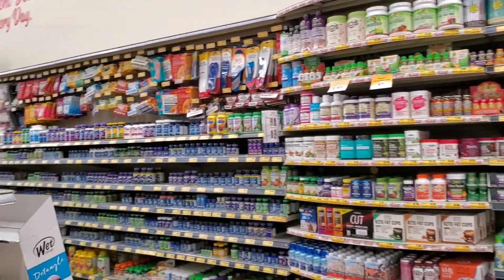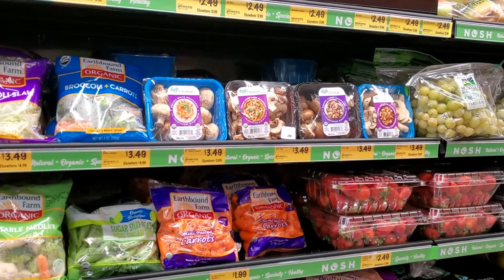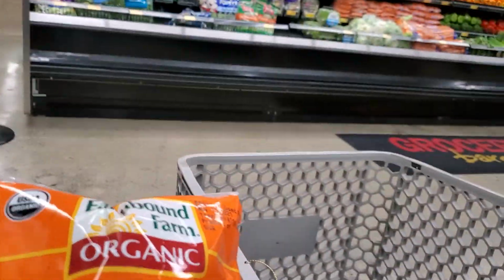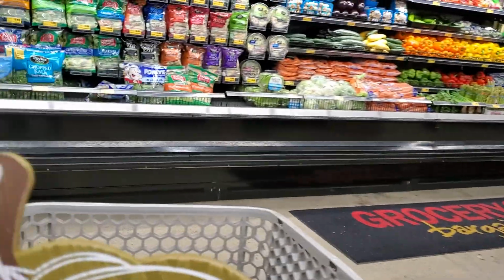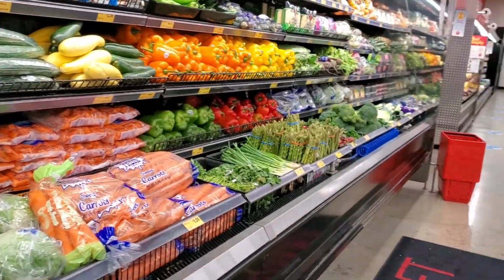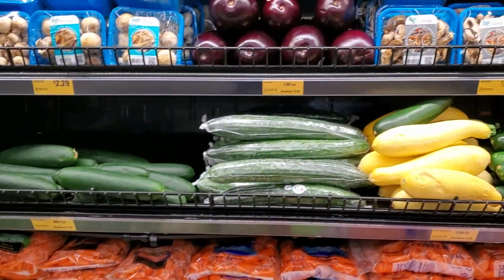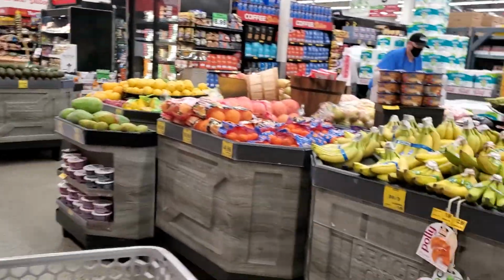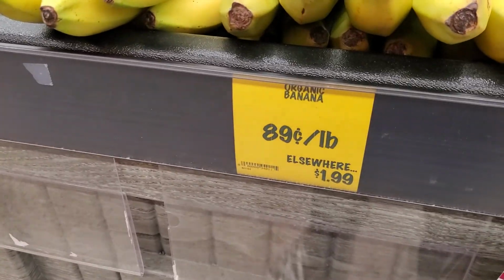Let's see. We've got all kinds of little supplements and vitamins. I'm making stuffed baked potatoes today, or twice baked, I guess they're called. And I need some broccoli for that. On the avocados, I think. Is there an avocado season? There's nobody in this area. Usually this is packed and I can't even get to what I want. Okay. Bananas. I actually do need bananas. They are 89 cents a pound.